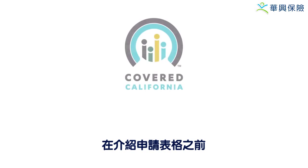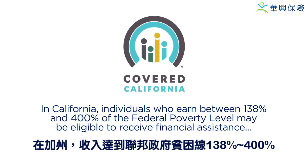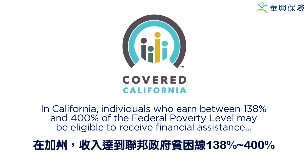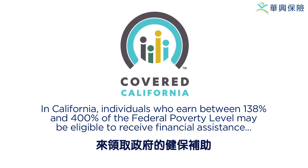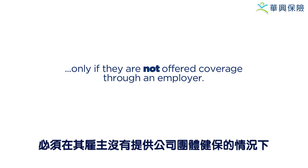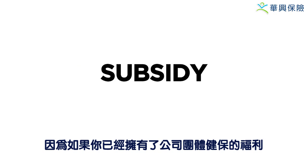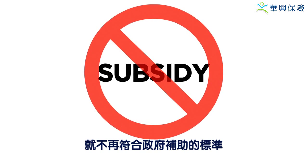Before we move on to the enrollment form, we need to talk about Covered California, the state exchange. In California, individuals who earn between 138% and 400% of the federal poverty level may be eligible to receive financial assistance by enrolling in an individual plan in Covered California, but only if they are not offered coverage through an employer. Because you are being offered coverage through your employer, you are not eligible to receive a subsidy.